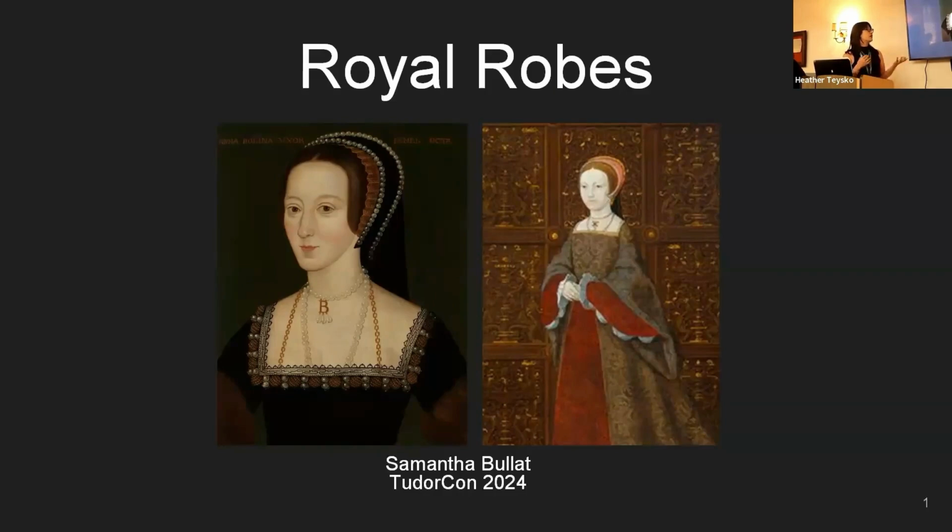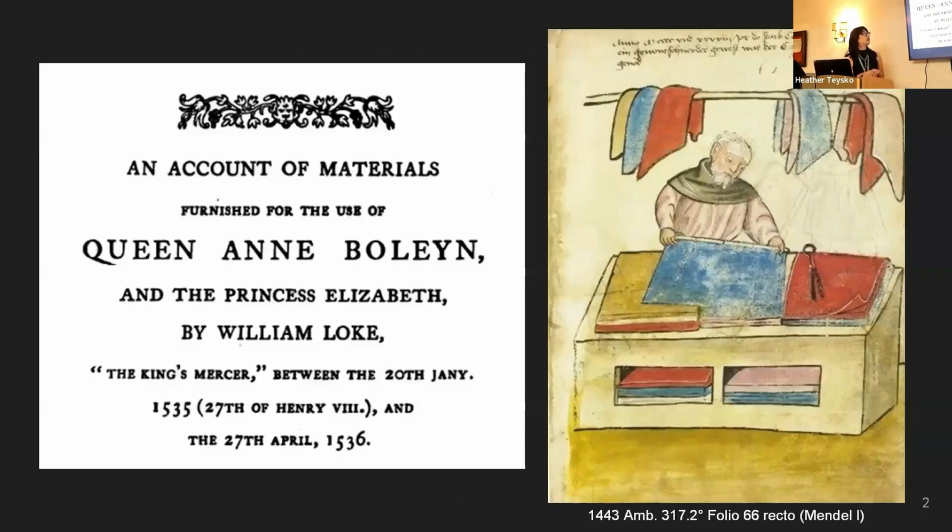So in trying to get that sort of connection to her, you can look at other sources that weren't necessarily visual. And one of those sources is this account, materials that were purchased for Anne as well as her daughter from a man named William Locke, who's the Queen's mercer. And a mercer is a merchant who specifically deals in high quality imported textiles, often silk, but sometimes fine linen. And they can also sell small dress accessories or sewing supplies.